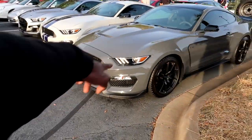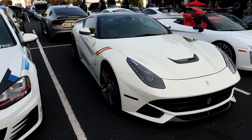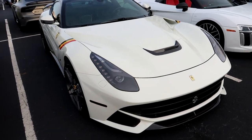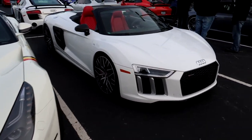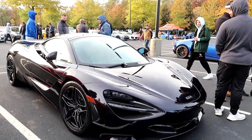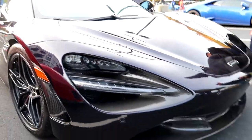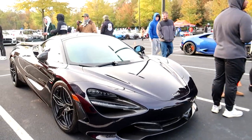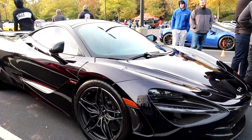GT350 boys. GT350 boys. And the F12, dog. Jesus, man. I love these Ferraris, man. That aggressive ass front end. Incredible. Audi R8 V10, of course. McLaren 720S. Lots of carbon fiber everywhere, especially in the front end, man. By the headlights. On the freaking front lip, too, man. This color is crazy though. It's kind of like a midnight dark purple type thing.